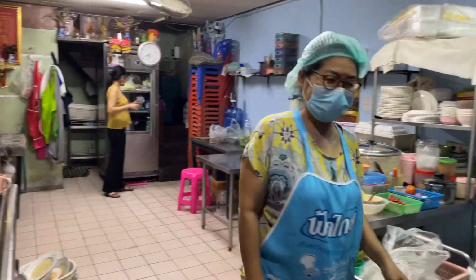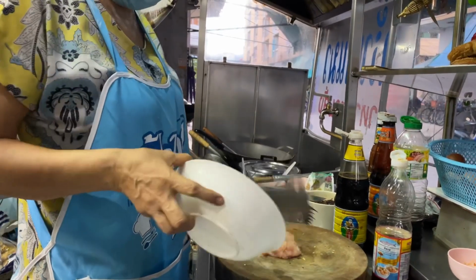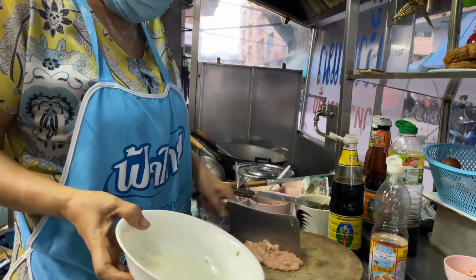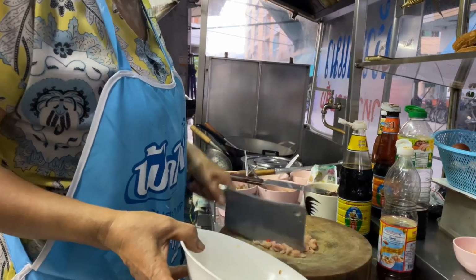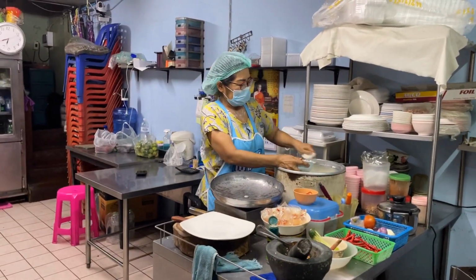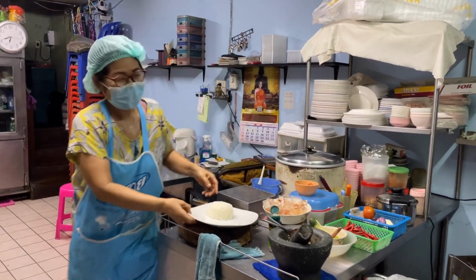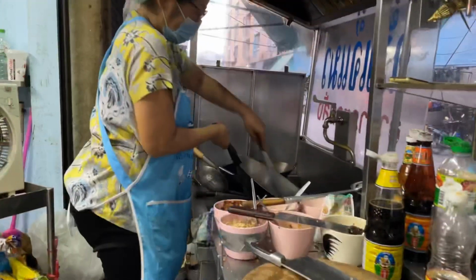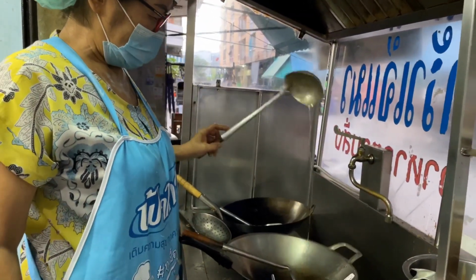Sawadee Krap. So this is starting off with the chicken. You're gonna mince the chicken up. And just some steamed white rice goes onto the plate. Little oil into the wok.